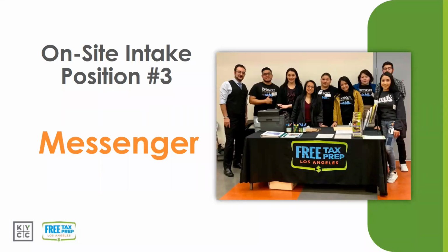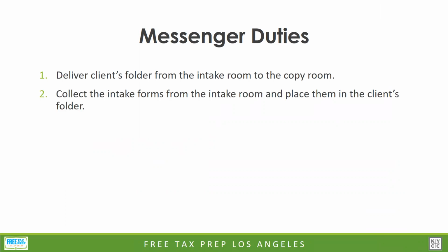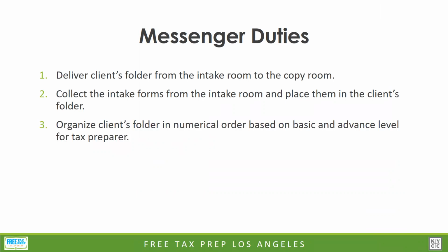Position 3, messenger. A volunteer who has been assigned messenger duty should gather the intake form with documents and deliver the client folder to the copy room, and then organize the client folders in numerical order based on basic and advanced level for the tax preparer.